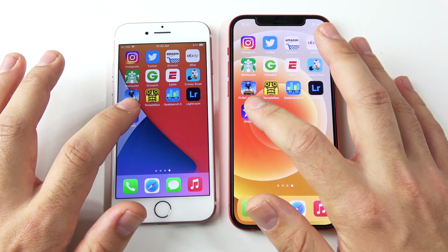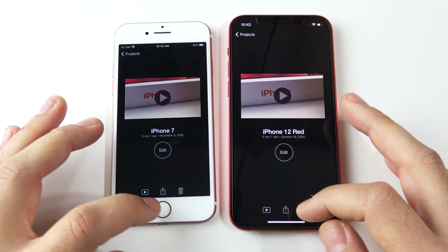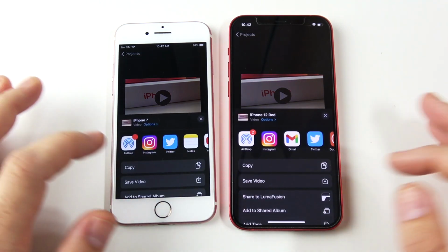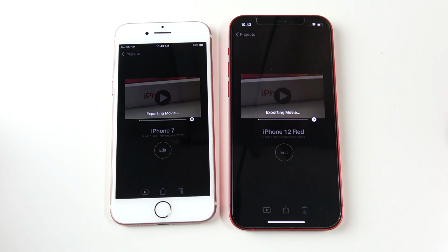Let's go ahead now and run this render. So I do have the same 5-minute 4K clip here in iMovie. I'm going to go ahead and save the video to see which one can do this faster. I will be back when they are done.